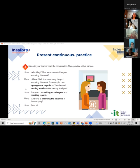Okay, repeat the verbs. Signing, sending, talking, checking, like a check, checking. Analyzing. It's like analizando, okay? Very good. Just try to practice the pronunciation of these verbs, okay? Signing, you know that is sign, firmar. Sending is when you send an email, enviar un email. And then talking, checking, analyzing.